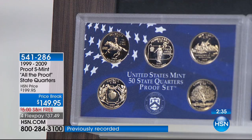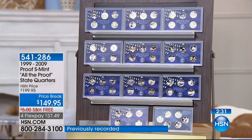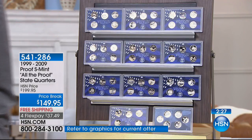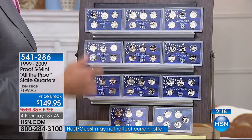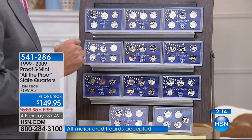When we went on the air that night, 1999, we thought there was a glitch. What happened? Well, they were all gone. Oh, my gosh. They had all sold. That's crazy. I have literally sold more of the state quarters than anybody else alive. I have sold millions and millions of United States quarters.